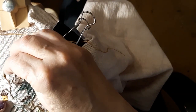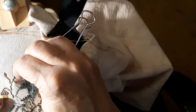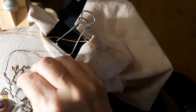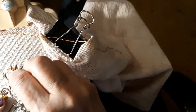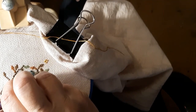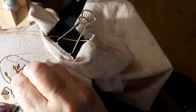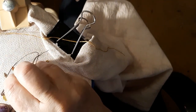It's so easy to go diagonally, at least with Aida. But that even weave, my God, I have the worst time going diagonal on even weave. It kind of drives me crazy. So I have to come at it from a different angle just to get what I want.